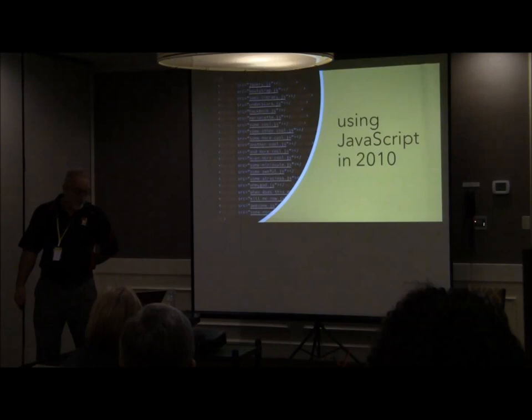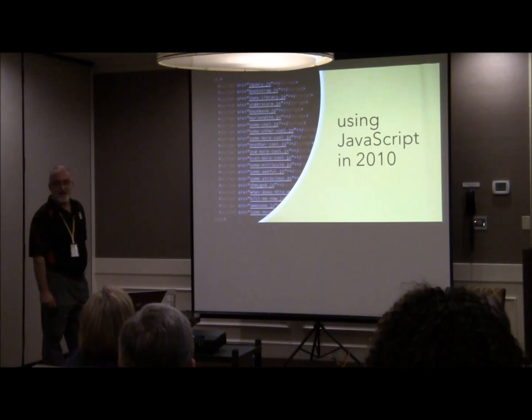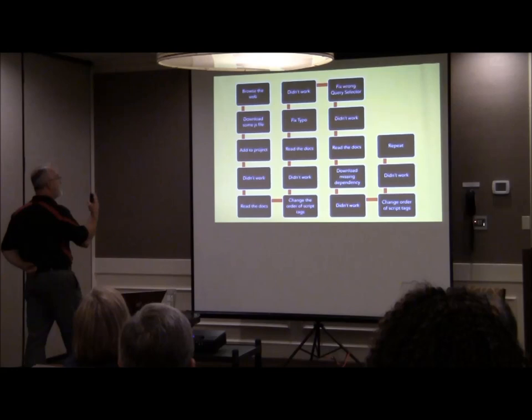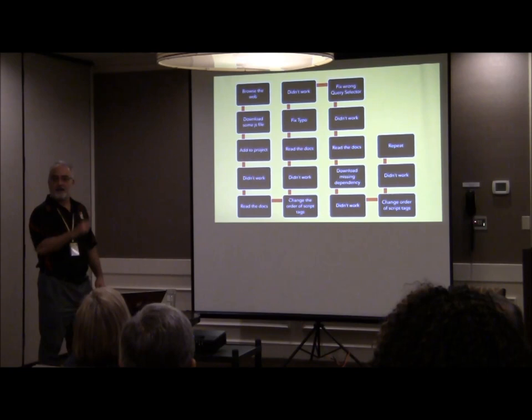So, using JavaScript back in 2010, you probably had something like this in your web app. And to get to this, you probably went through a process similar to this. You would browse the web, you'd download some JavaScript file, you'd add it to your project, and it didn't work. So you'd read the documentation, change the order of your script tags, and it still didn't work. On and on and on, and just repeat for everything you wanted to add to your project.